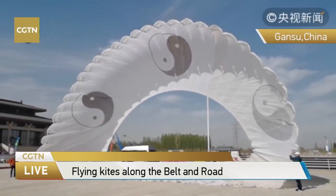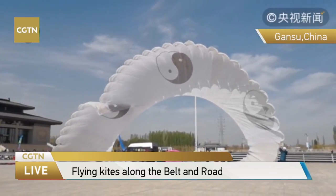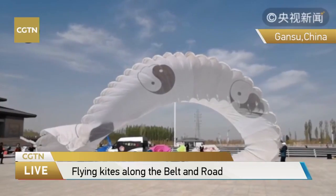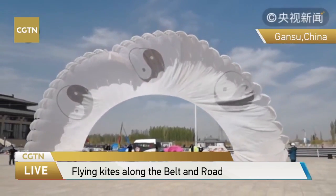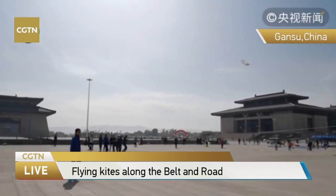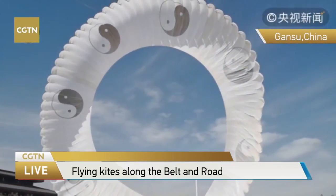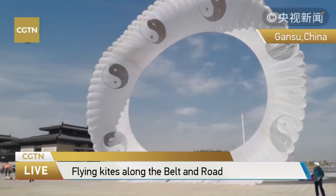In order to ensure the sketch spreading out of the whole shape. Slowly, slowly. Keep it slow, slowly. They need to coordinate in a very good and strict way, because some people are pulling it up. Okay, the largest rolling dragon kite is flying up.